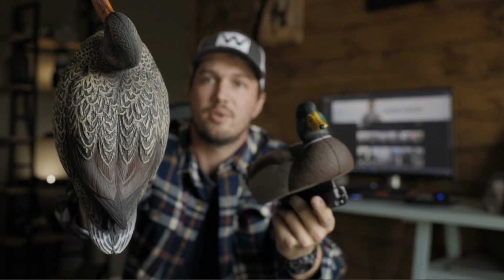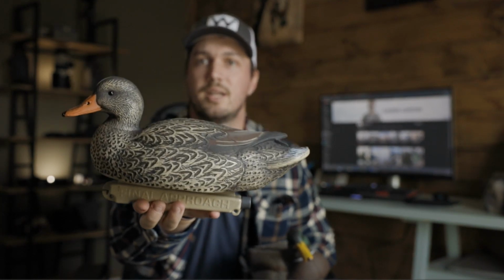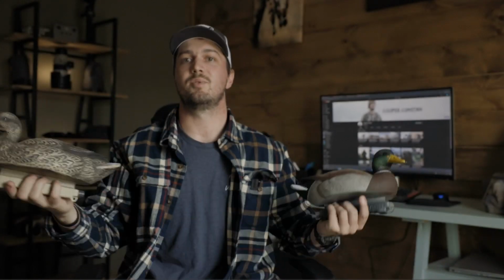Now, one thing I want to note on the hen, like I said, I got a lot of comments about the paint chipping off and this and that. But look at the color, the actual color. This is the color of the plastic of the hen. So when this paint chips off, it's going to be that color, which is a natural hen color anyway. So you are going to get some life out of these decoys. Overall, I'm pretty impressed with them.